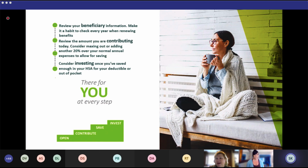Is there a way to calculate how much money we'll get back during our taxes for the tax rate? It really depends upon what your personal tax rate is. So that becomes more challenging, but you'll find some of those things online when you log into your account.